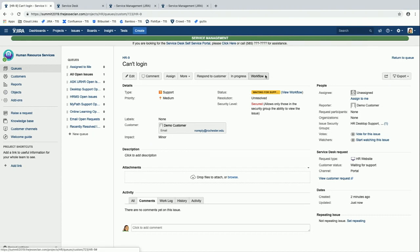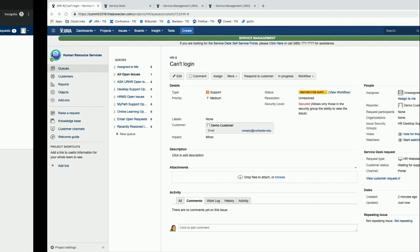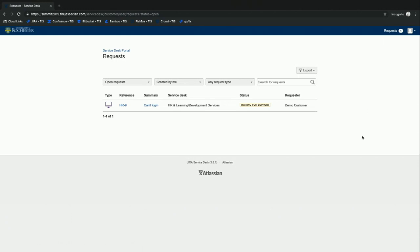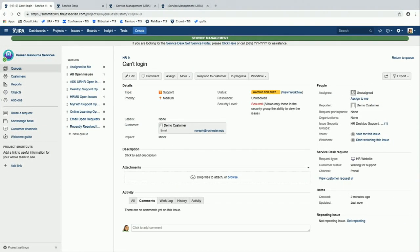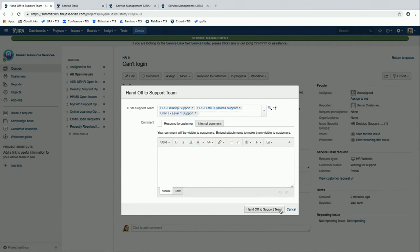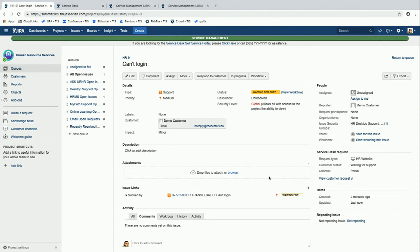So if I go back to that customer view and I look at my requests, I have an HR ticket. What I'm about to do is what our end users asked us to do, and we had to find a way to do it: I'm going to move this to a different service desk. I'm going to hand it off to not HR, but university IT level 1 support. And when I do this, it's going to go over to the university IT service desk, and it's going to create a relationship. So back to that service catalog conversation. It's going to create a relationship. And notice now I have an IT ticket that is blocking this HR ticket.